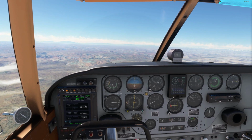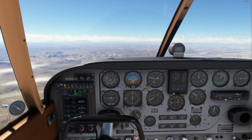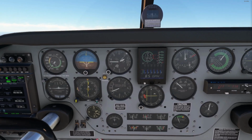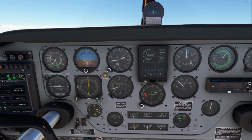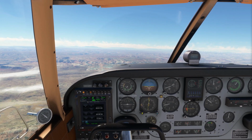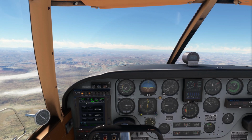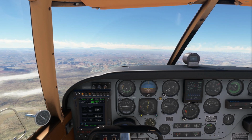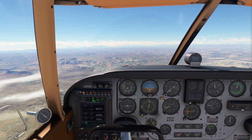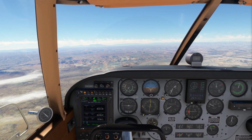The next turn will be to 298, so the second one will be to 298. We're descending too slowly, so let's reduce the power a little bit more and induce a greater rate of descent. Just too much.